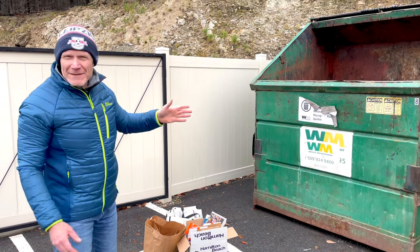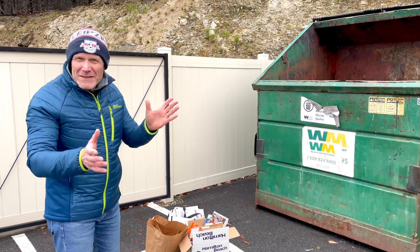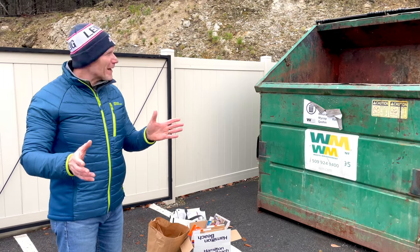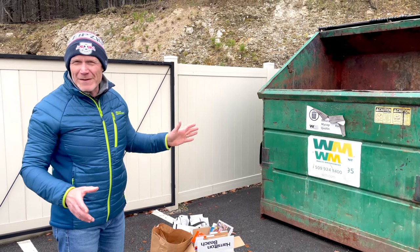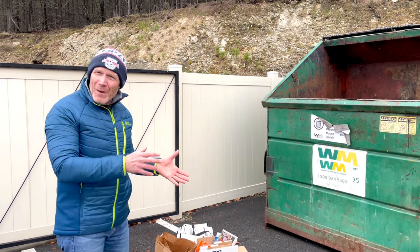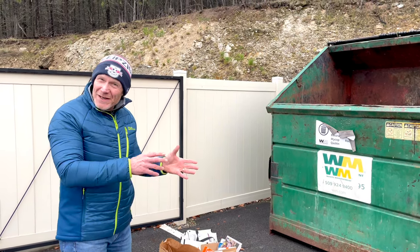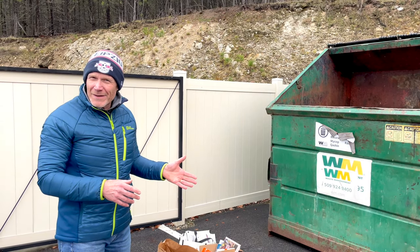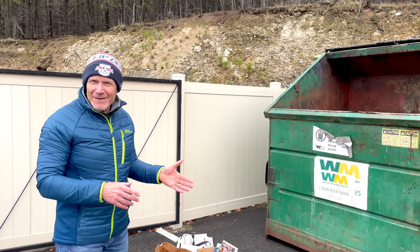You don't have a recycle container, a recycle system here? Huh? A reuse? What? And what about my deposit bottles? Where do they go? What are you talking about? You know, you buy bottles and you put a deposit on it and you get money back when you take them. Where are you from? No. You just put it in the trash.